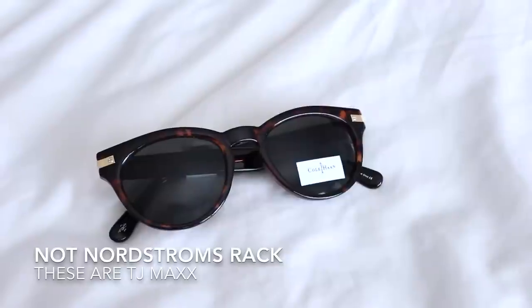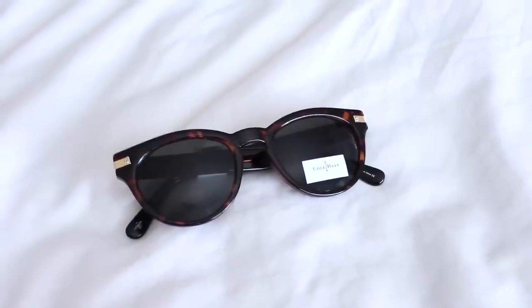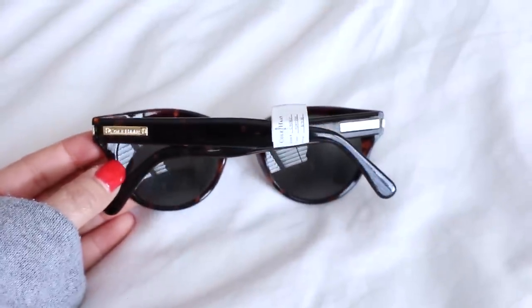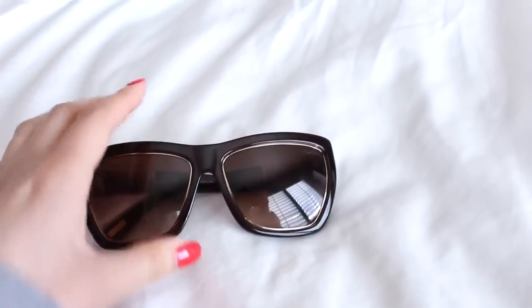I picked up two sunglasses, and one of them is the Cole Haan Sunnies. They're pretty cool. There's a big sticker on it, but they're kind of like Ray-Bans slash Karen Walker, because Karen Walker has that arrow on the side, so that reminded me of that. These are really cheap, only $16.99, so I am really happy about that. And it is the tortoise colored.